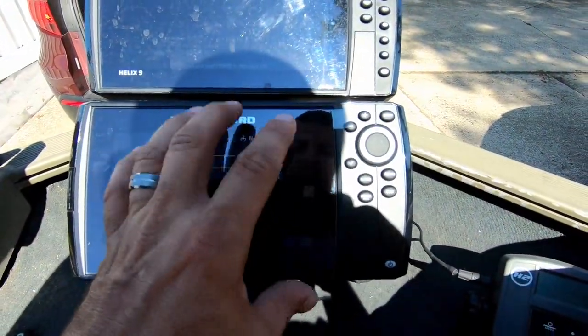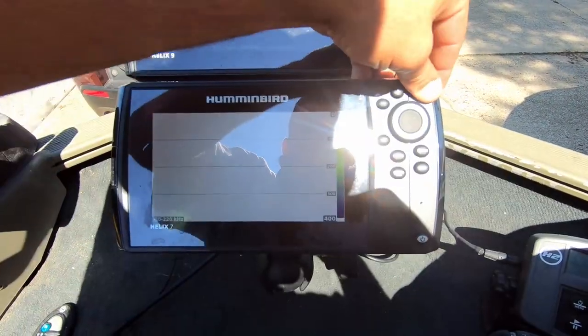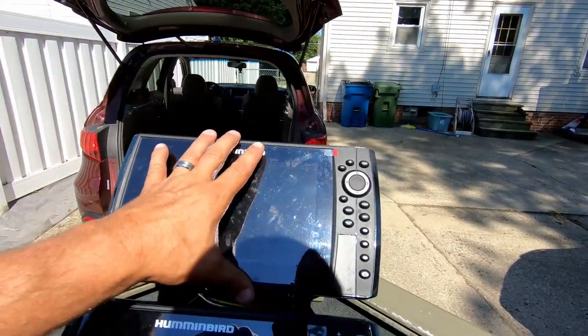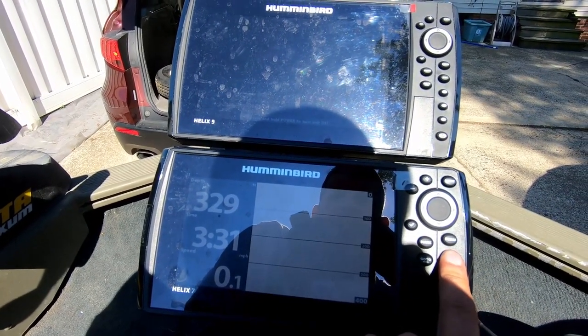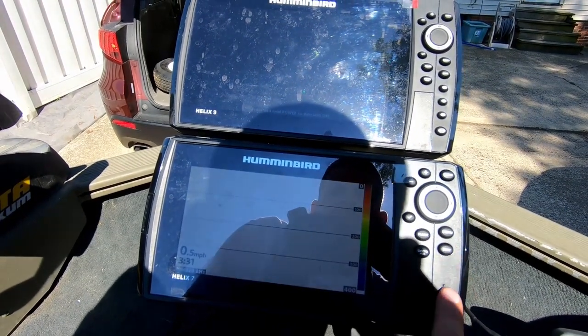Okay, so this one didn't have side imaging. But once you do that, you will get side imaging on this unit. So the first unit you buy, if it has side imaging, you don't need to buy that second one with side imaging. You could just buy it as a down or just a 2D with a GPS, whatever you want.